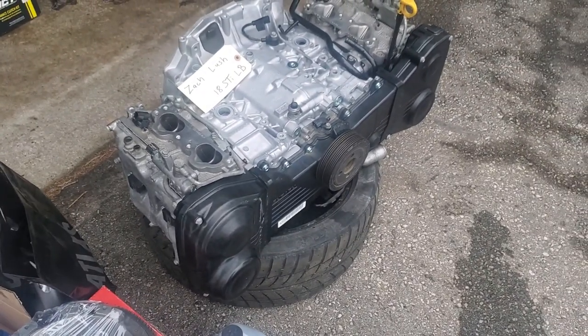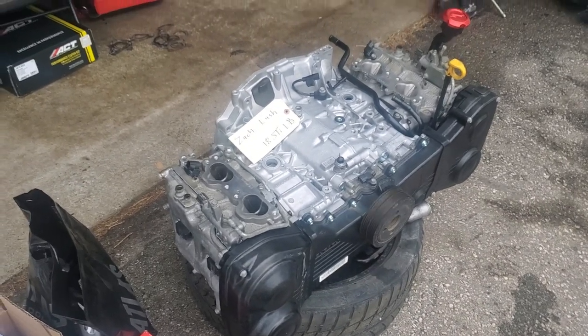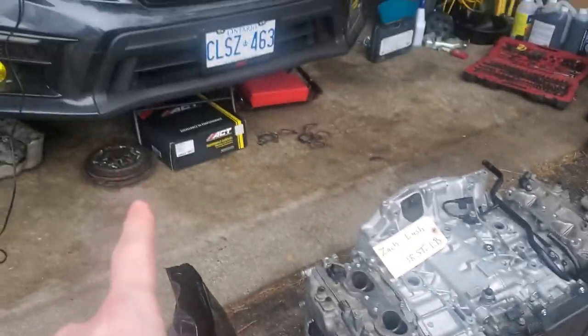So that being said, this is the engine. This is what we're looking at. I'm thinking we go ahead and throw that clutch on. Let me get everything situated. Let's get that clutch on and get this thing ready to go back in.